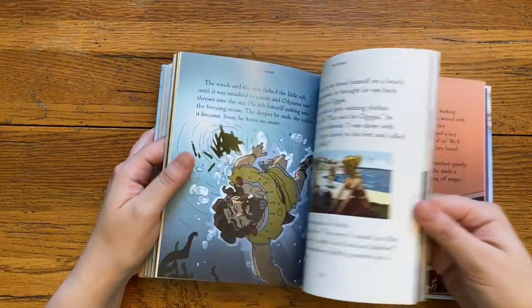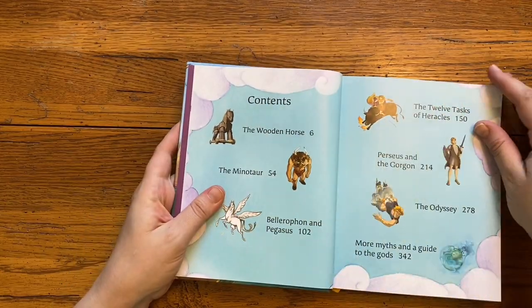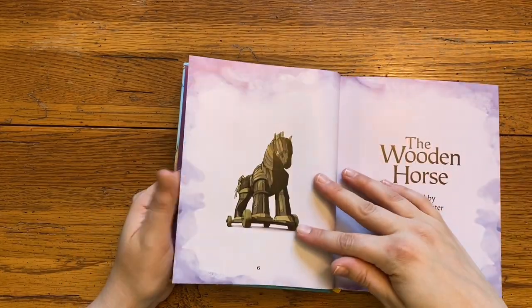So you can see some different stories. Let's look in the front and see what stories are in there. So here you can see which ones are in the book.